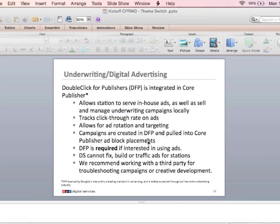You will have to continue to use DFP if you are using ads in Core Publisher. You will have to do much more of your ad configuration in your DFP account than you are currently used to doing. And we're going to cover that pretty extensively in this week's training to help you get started.